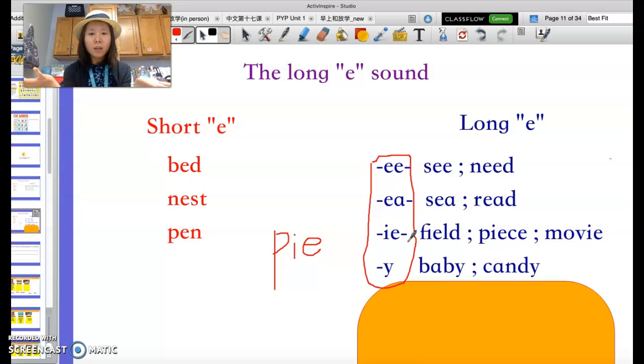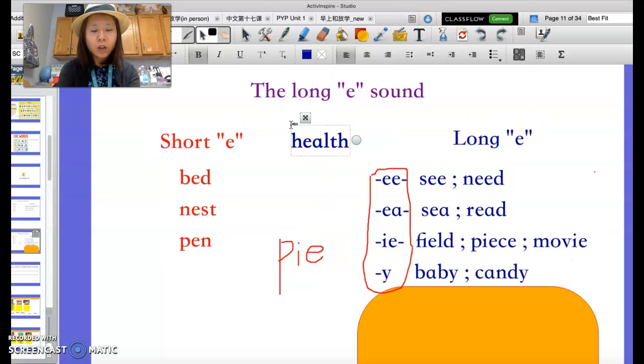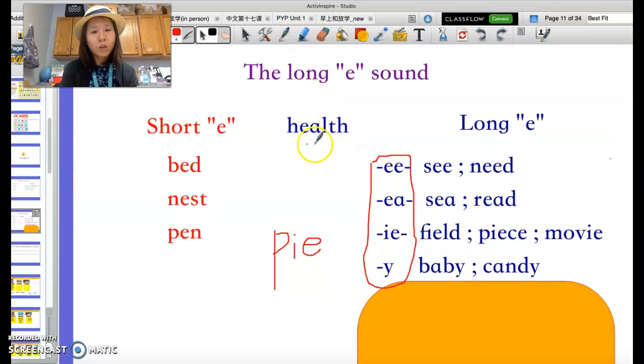And sometimes it can be confusing because IE could make the long E sound or it could make the I sound. So like Annie said in the video, one way we can do that is to pronounce the word in different ways. So for example, the word health. We can try to pronounce it a different way, like heelth. That doesn't make sense, so it must not be the long E sound. So I try it a different way, health. It does not make the long E sound, it makes a different sound, right?